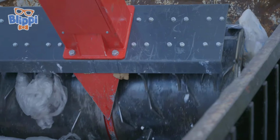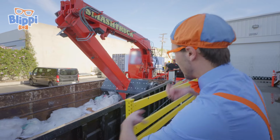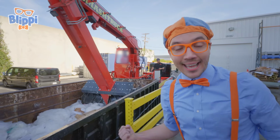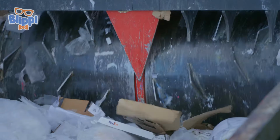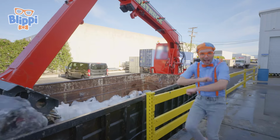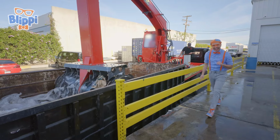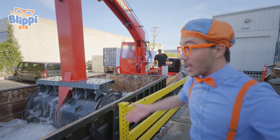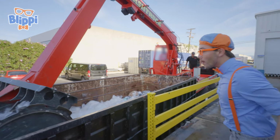Check it out! Do you see that? The smashing drum is turning and grinding up all the trash to make it smaller. Yeah, it's more compact. Whoa! Check it out! The trash was this high, and now it's really low. Whoa!